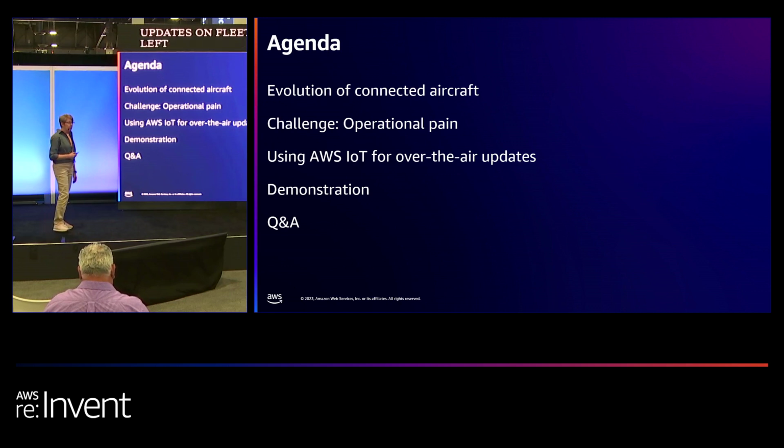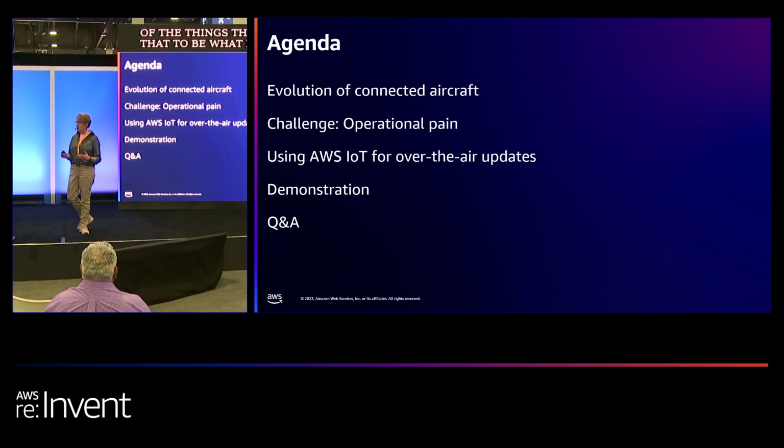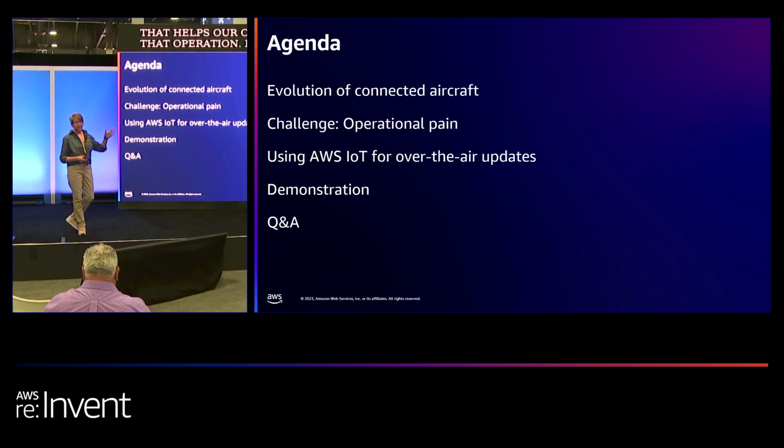Here's our agenda. First, we're going to spend a little bit of time in a history lesson, right? The evolution of connected aircraft. We're going to talk a little bit about some of the things that have enabled that to be what it is today in 2023. And then we're going to talk about some operational challenges that our customers have shared with us. Next, we're going to go into an architecture that our prototyping team developed along with a demo of that prototype that helps our customers solve that operational pain. And finally, if time, like I said, 20 minutes is going to go really fast, but if time, there'll be some Q&A, and if not, we're going to stick around and take your questions outside there.